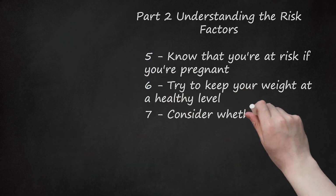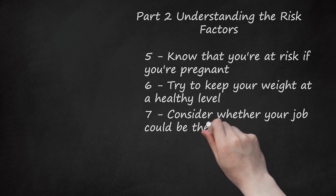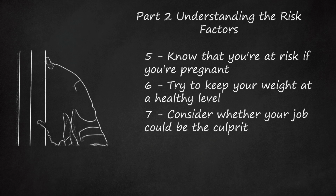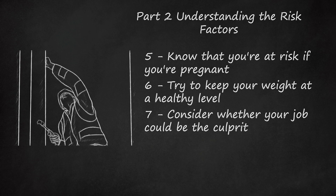7. Consider whether your job could be the culprit. You are at risk of herniation if your job demands long stretches of standing and a lot of physical strength. Some people vulnerable to work-induced hernias include construction workers, salesmen and women, carpenters, etc.